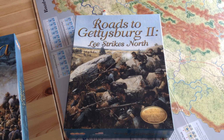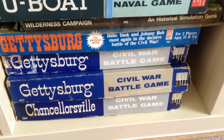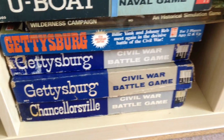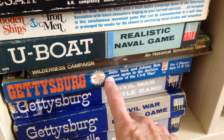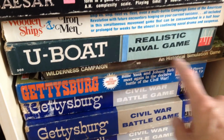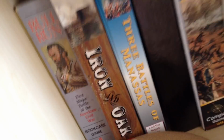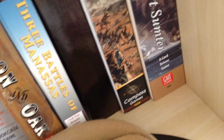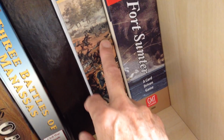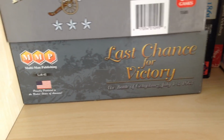Okay, well, when I was younger, I tended to buy more battle games in the Civil War, like the old Avalon Hill Gettysburg, the '88 version. I did delve into campaigns, Wilderness Campaign by SPI, and I got Bull Run, Avalon Hill, and Three Battles of Manassas from the Gamers. I bought this new Battle Hymn Gettysburg game, and ended up getting Last Chance for Victory.